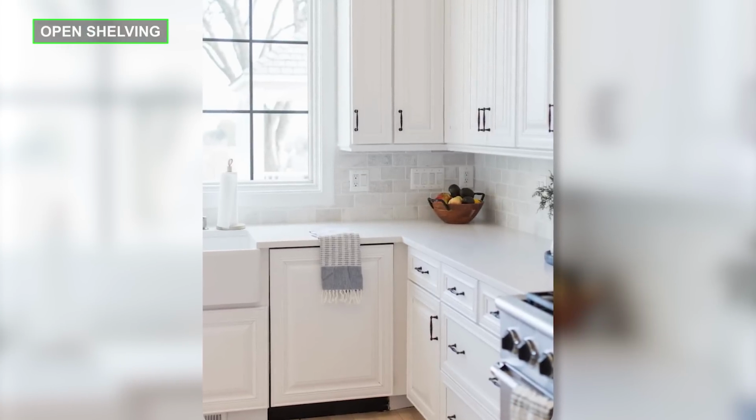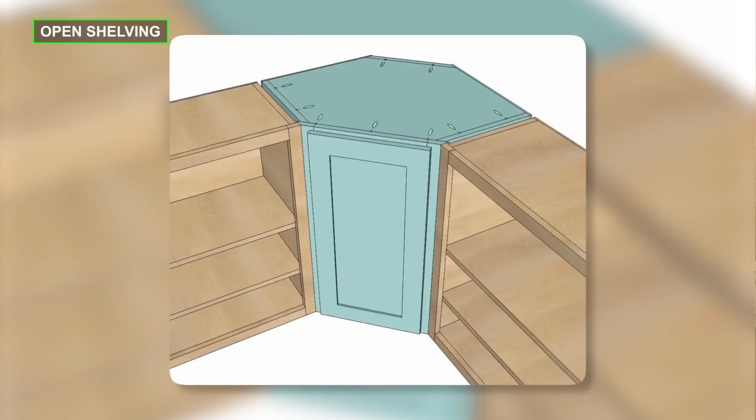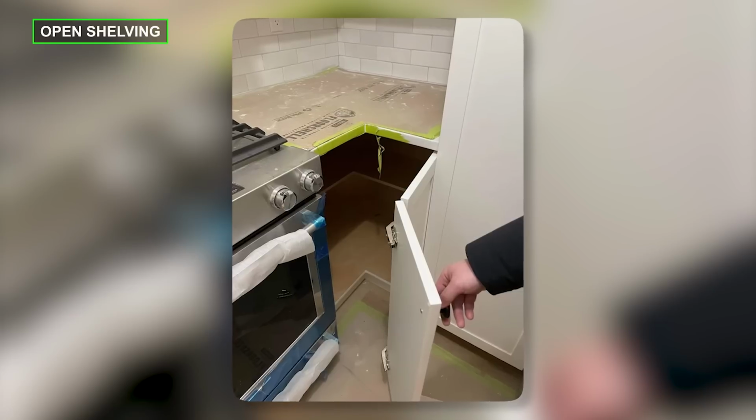Those awkward corner cabinets, adding lazy Susans or pull-out drawers helps you actually use that space instead of letting it turn into a spot where forgotten appliances get stuck. Let's keep going to another trend.